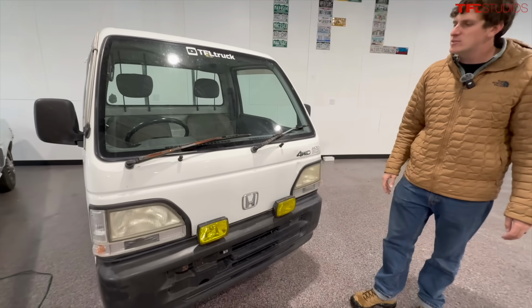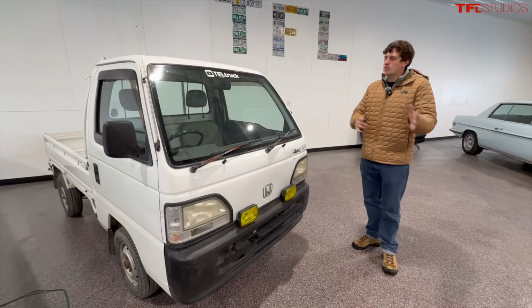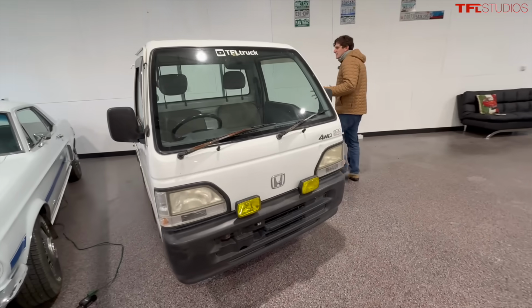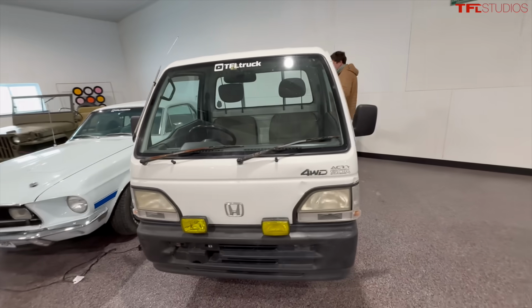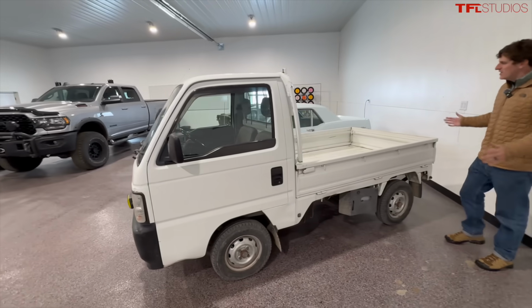So every week I use this to take trash all the way to the street, which is a bit of a haul, and to move dirt and gravel and whatever around the ranch. It's amazing how useful this thing is. Look at the size of the bed. You've got like a 6-foot bed in a vehicle that's 8 feet long. So it's almost all bed, super wide.